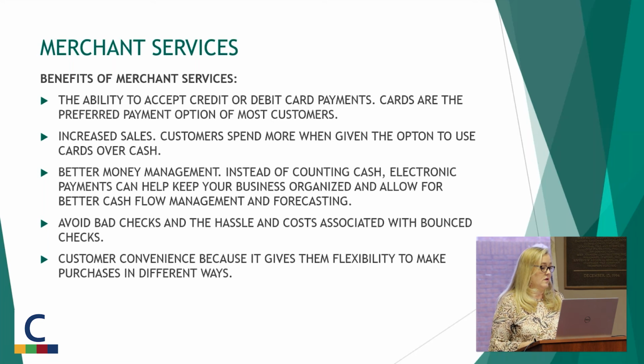It also gives you the ability for better money management. Instead of counting cash, electronic payments can help keep your business organized and allow for better cash flow management and forecasting. A lot of these point of sale terminals now actually will even help you keep track of inventory. It will also help avoid bad checks and the hassle and costs associated with bounced checks. A lot of businesses now don't accept checks because of the time it takes to try to get the money back from the bad checks. So you really have to be able to accept either credit cards or debit cards.